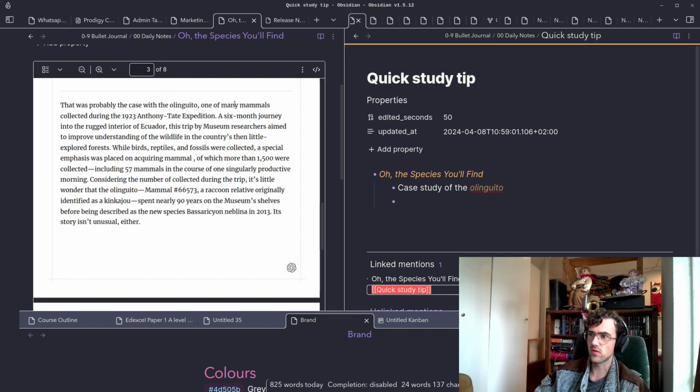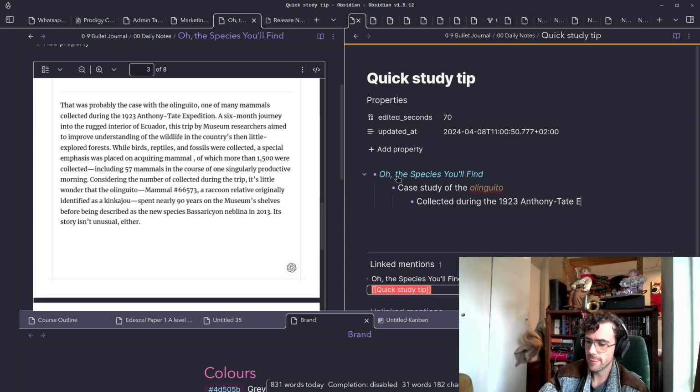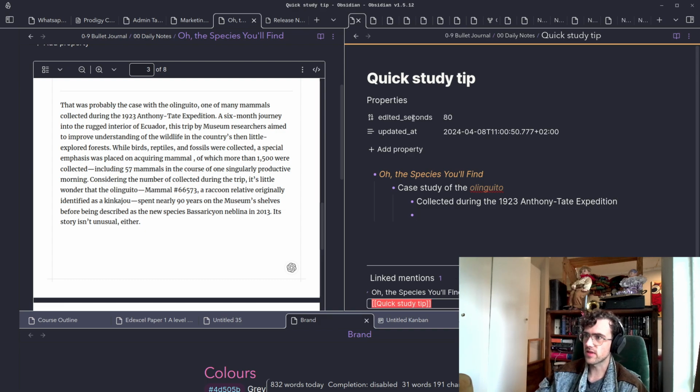So then I take this, one of the many mammals collected during the. So I'm going to say here collected during the 1923 Anthony Tate expedition. Okay. And that was a 6-month journey into the rugged exterior of Ecuador. This happened in Ecuador.